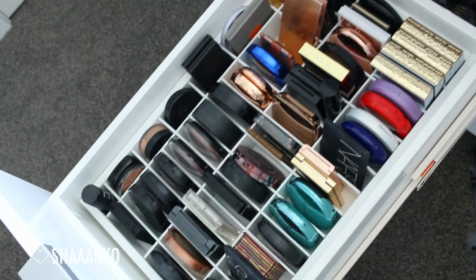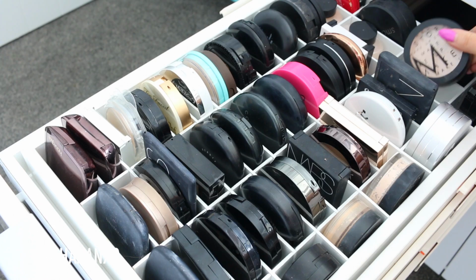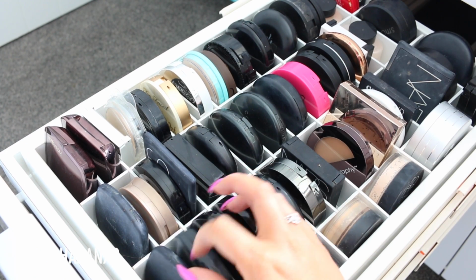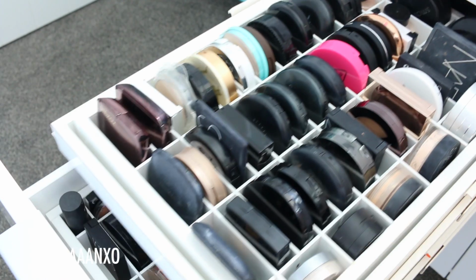In the next drawer is another one that pulls out like double. So there's the bottom layer, that's all bronzers, and then the top layer, which is pressed powders. So I'm going to show you the pressed powders quickly first. I'm just rushing over this because I find it really boring compared to the other drawers. It's just pressed powders. There's MAC, Bare Minerals, NARS, Too Faced, Hourglass, just a bunch of different brands.